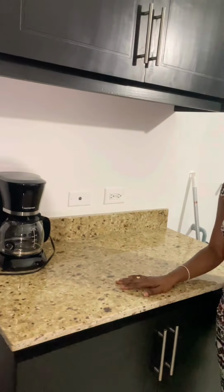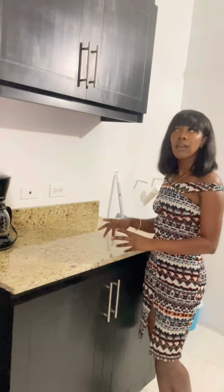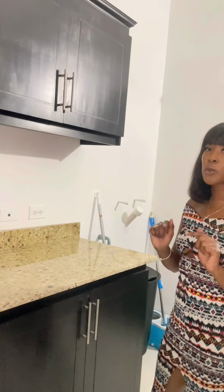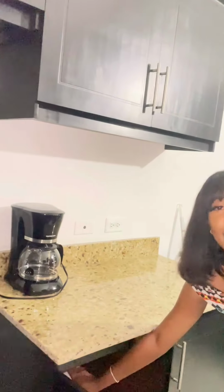Pretty much the electronic stuff I kept over here. This is where we'd have our wash and dry combo, but we do not offer in-unit washing at the moment. There are other Airbnbs that do that, a little more on the pricey side. So for ours, that's not one of the amenities you get here. And our coffee maker and my grill.